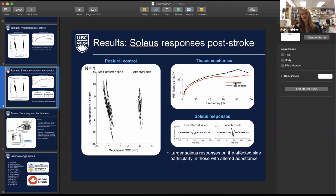Because this is looking at the combination of the mechanics of the tendon along with the muscle. And there's some evidence that the tendon's actually becoming slightly more compliant while the muscle is becoming more rigid. And so how they're really interacting is something that we really need to look into further, potentially with some imaging like ultrasound imaging.